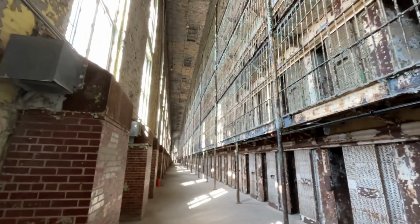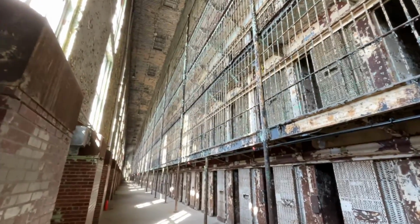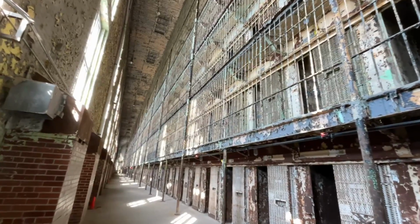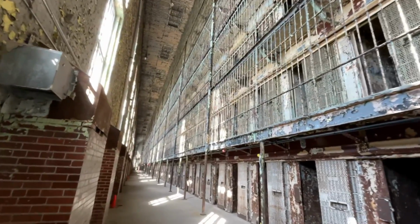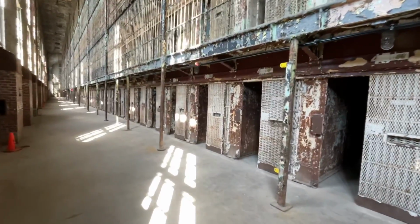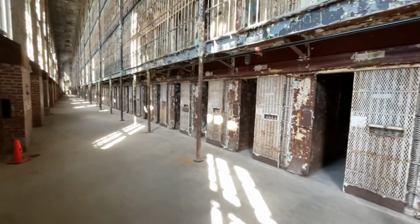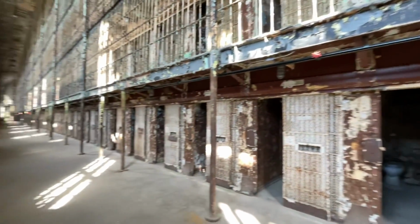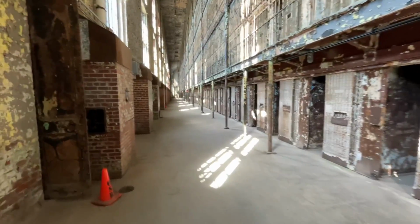So at one point, I do know that the OSR here had the world's largest freestanding cells, which I believe is on the West Block. We're in the East right now. So we're just gonna take a look at some of the cells here. So we're in the East cell block. We're gonna just kind of walk, follow the tour.